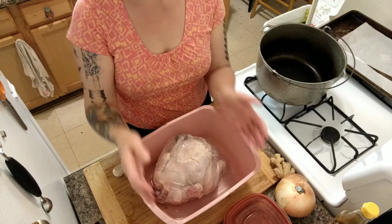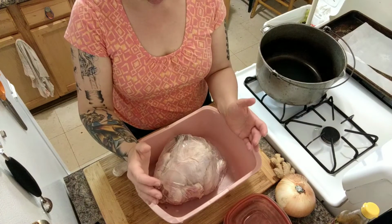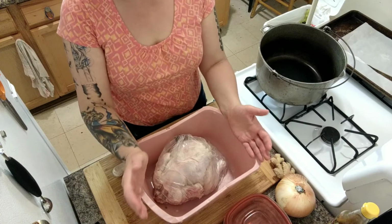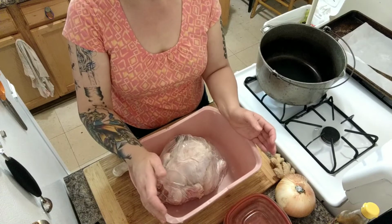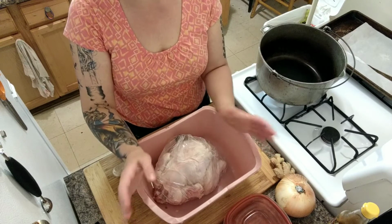A whole chicken sells for considerably less money than chicken parts. We're paying for somebody else to cut the chicken into parts, and that's why it's more expensive. It's the same quality chicken, but it's already been cut, and so you have to pay for that labor, which is totally fair. And please do it if you can afford it.